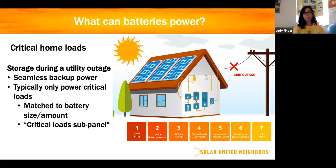So if you picture along with this image here, you're going to have your panels on your roof, and then in number 2 you're going to see your solar and your battery or inverter. And then you're going to see the battery storage. You're going to see a critical load sub panel, and usually an automatic transfer switch, so that when the grid goes down, the system will know, and it will go straight to battery backup. That is going to be sized to what you're able to offset, as well as your budget.